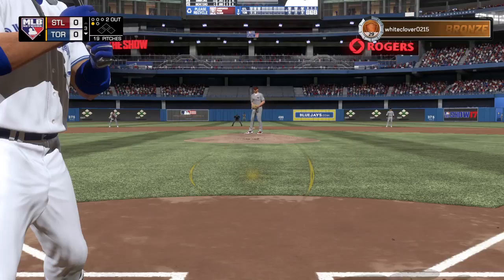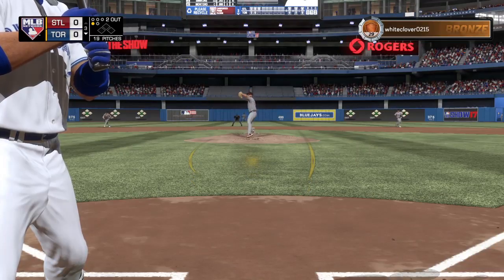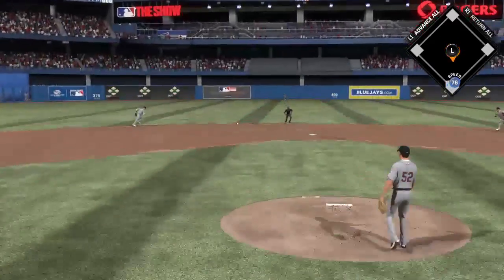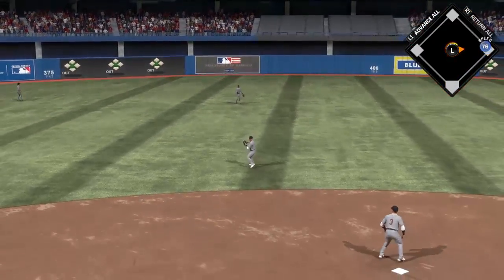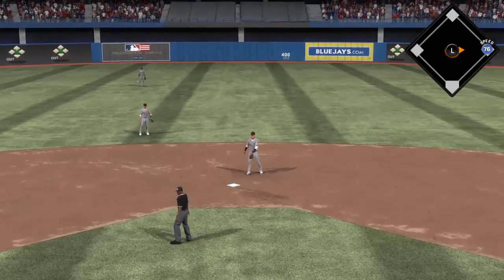Into the windup. Here comes the 0-1. Back up the middle. And Lowry won't be able to track it down. This gets through, a base hit. So some two-out success, and the bottom of the third frame will continue.